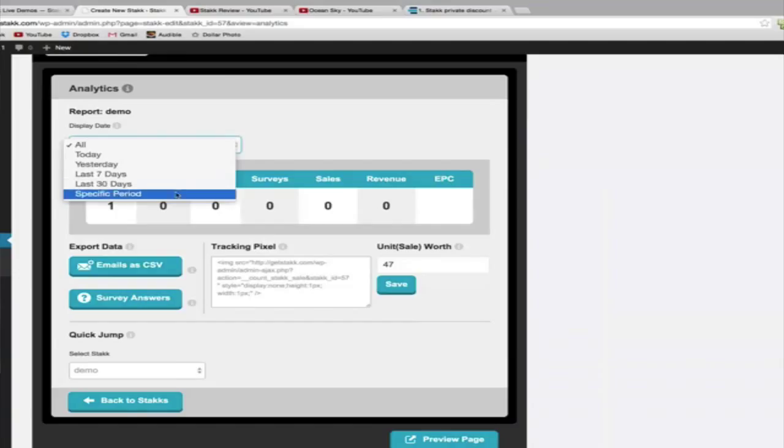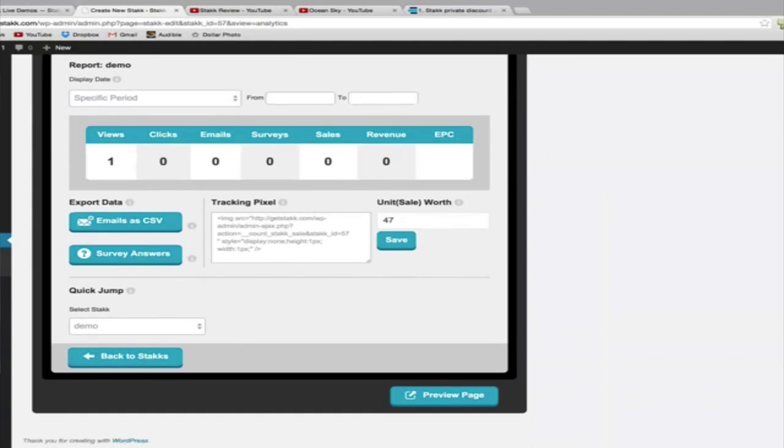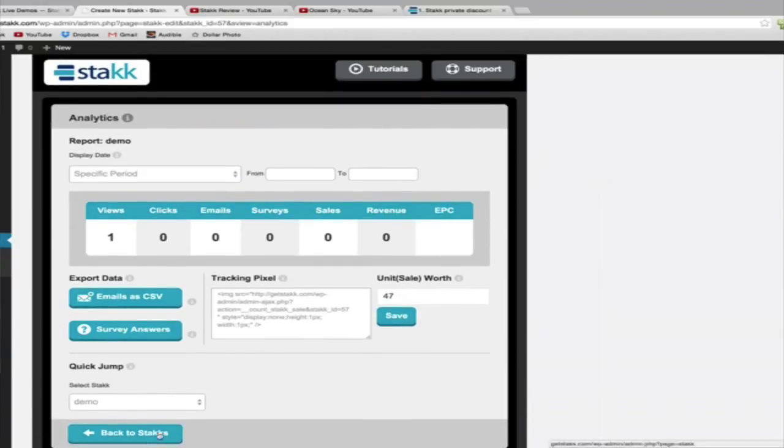You can change the dates or add in exact calendar dates to really see what's working. And down here, we integrate with all the major autoresponders, but you can also download all your email captures as a CSV file if you haven't connected an autoresponder. And you can also download all your survey answers. You can quickly jump between analytics to compare and contrast as well. So I just wanted to quickly show you the analytics section as well.